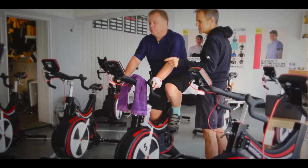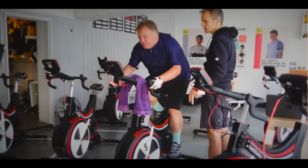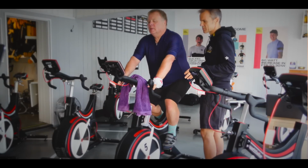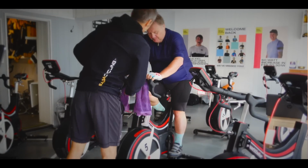Now, to get controversial for a second, I know that spinning classes have had a reputation for attracting, well, let's just say a certain demographic, basically bored middle-aged women. And while some classes may conform to that stereotype, believe me, that's not the case now. Many spinning classes are totally focused on fitness, and some of them are even aimed specifically at cyclists looking to get some good quality training.